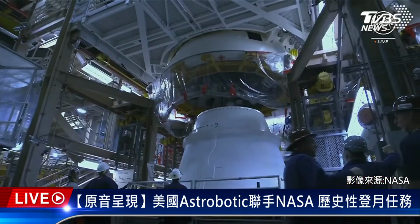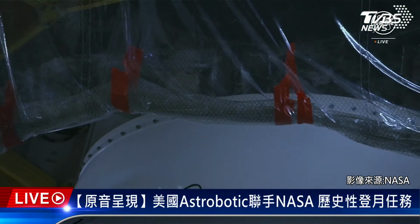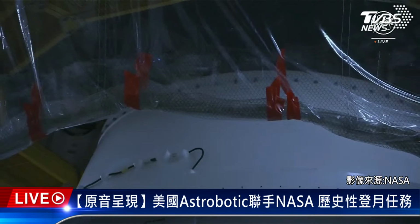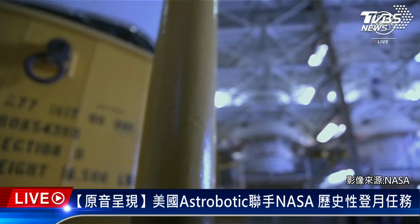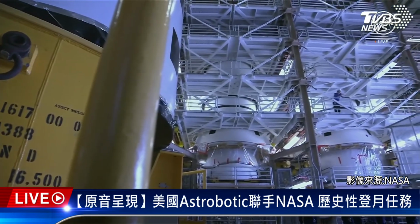Our next Artemis mission is Artemis 2, which will send 4 astronauts around the moon. And work is already well underway on their ride, NASA's Space Launch System rocket. Right now, teams here at Kennedy are processing segments of the 2 side boosters.